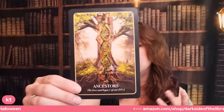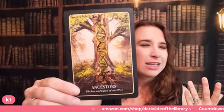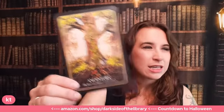Anyway, you can see these cards are huge. Here's my hand. Look at how big this is. It is a little hard to shuffle this particular deck, but they're really cool. They use an interesting mixed media. You can see some photography mixed with painting, mixed with different imagery in general. For instance, we have this DNA and this tree. It's really beautiful.